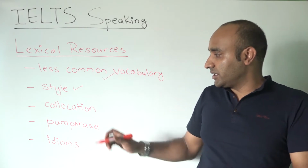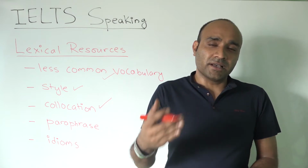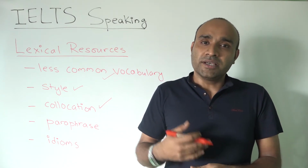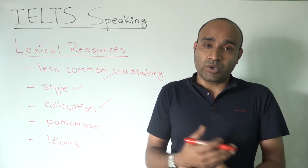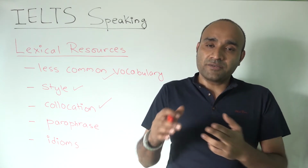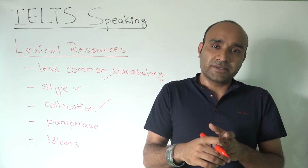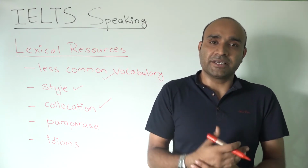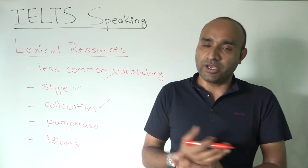Next thing you should consider is using collocation. Instead of saying a single word to reflect something, if you can combine 2 or 3 words, it sounds much better. So let's say using collocations like living below the poverty line, or maybe life expectancy, or even maybe infant mortality rate. So these words have been combined together to produce a better meaning, and that always gives you lots of marks in terms of collocation.